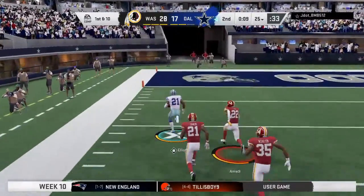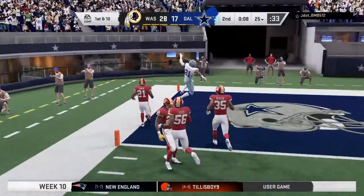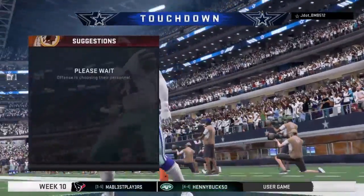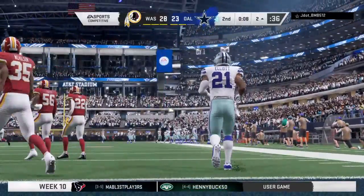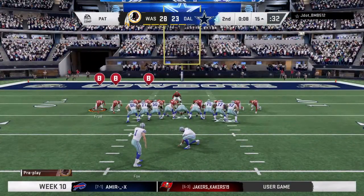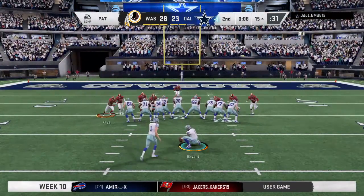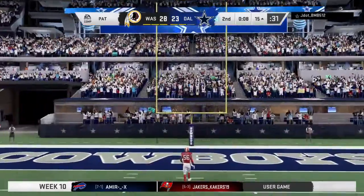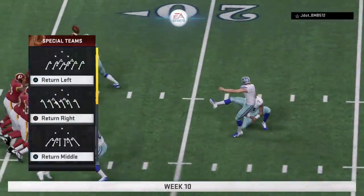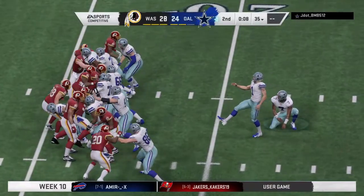Ezekiel Elliott gonna take it the distance. And he'll take it into the end zone for a Cowboy touchdown. Ezekiel Elliott in the final seconds of the first half as his guys are back within a single score. The extra point splits the uprights, and that makes it a 28-24 game.